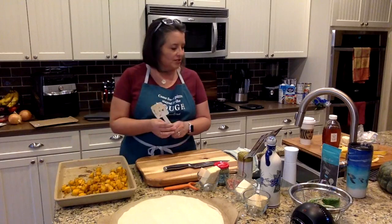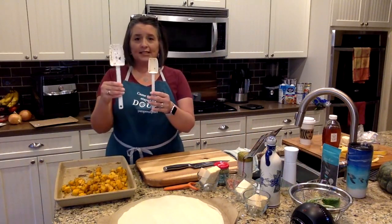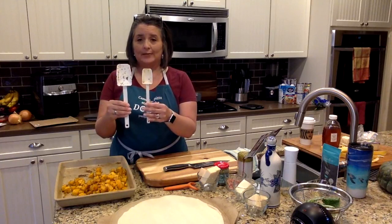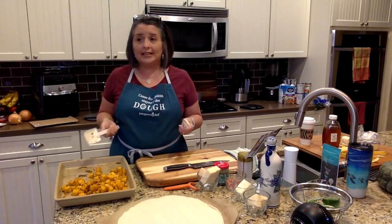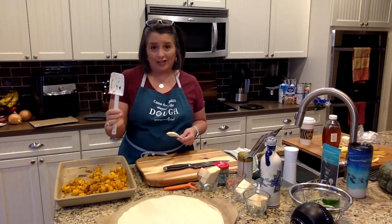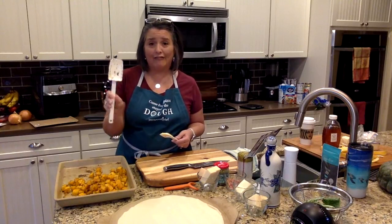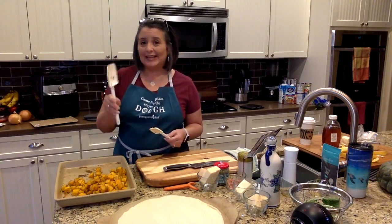Another tool that I use today is the scraper, okay? This is the small Mix 'N Scraper and the mini Mix 'N Scraper, okay? So when I first got my kit, a large Mix 'N Scraper came in the kit. That's all we had. This one is my favorite, the small Mix 'N Scraper. I have like 4 in my kitchen. I have a couple in my RV. I mean, it's a must-have.